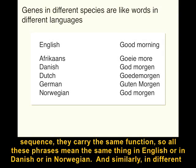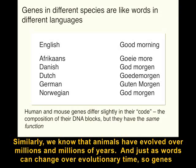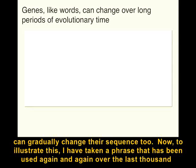So all these phrases mean the same thing in English or in Danish or in Norwegian. And similarly, in different species, even though the chemical composition of the gene might be slightly different, the function of that gene is identical. Similarly, we know that animals have evolved over millions and millions of years. And just as words can change over evolutionary time, so genes can gradually change their sequence too.